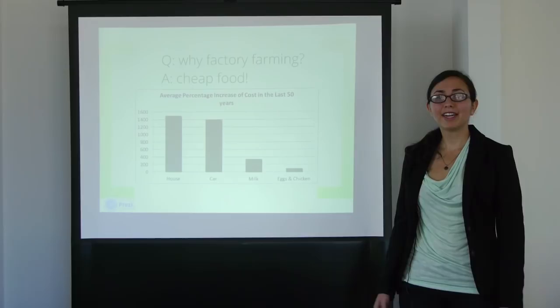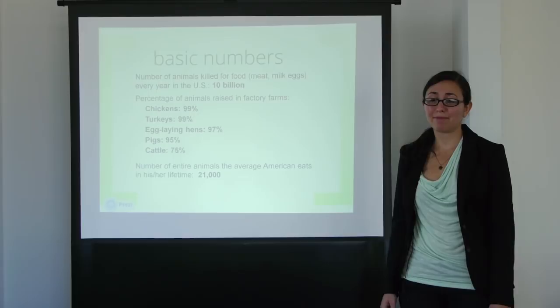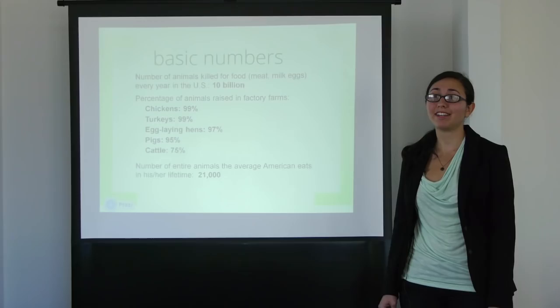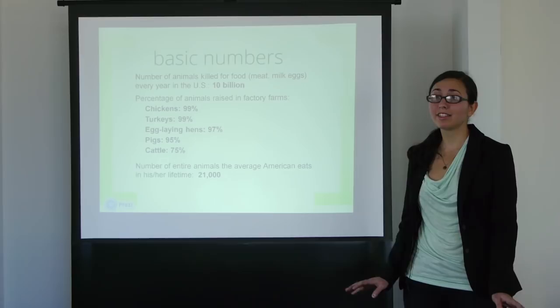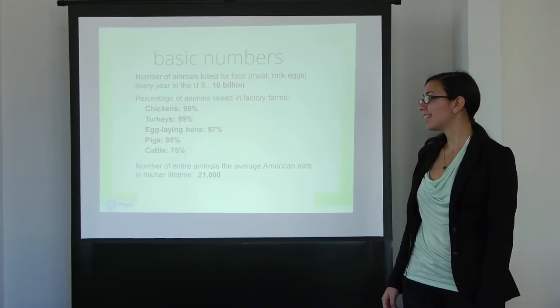Okay, so any guesses as to how many animals are raised and killed for food every year in the United States? Millions. It's actually even more than that. Nearly 10 billion animals are raised and killed for meat, eggs, and milk every year in the United States. And that's just land mammals just in the United States. The figure is closer to 60 billion animals worldwide. And as you can see, the vast majority of these animals are raised on factory farms. Also, fun fact, the average American consumes the equivalent of 21,000 entire animals in his or her lifetime.